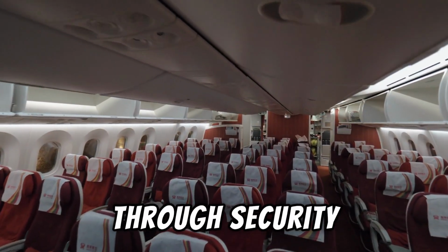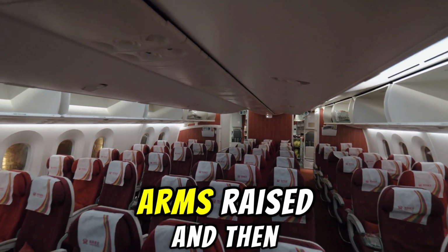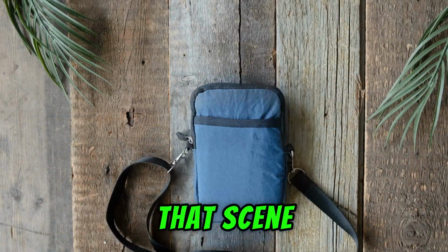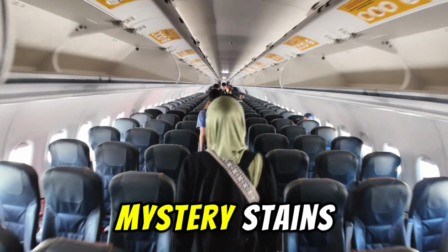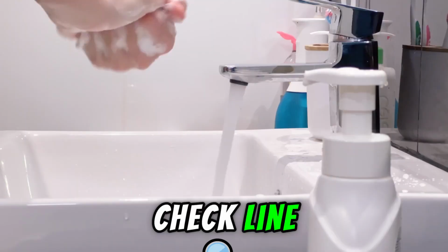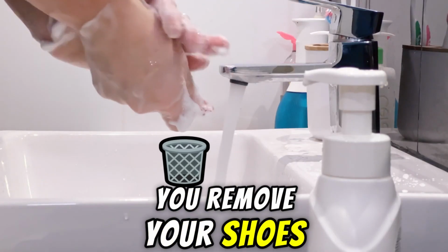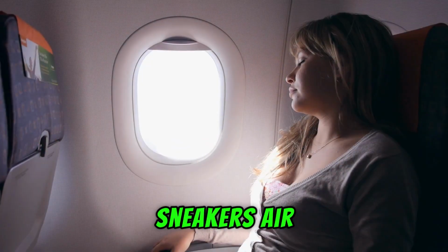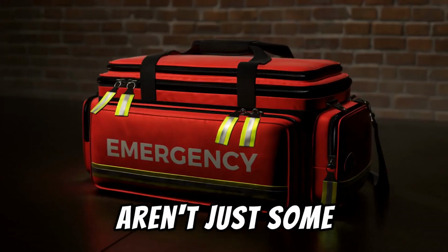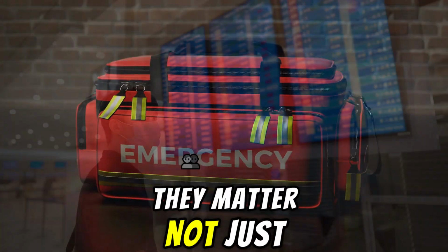You finally get through security. Shoes off, trays stacked, arms raised, and then you're standing barefoot on that cold, slick airport floor that's seen everything from coffee spills to mystery stains. No socks? That's your reality. Unless you're in a pre-check line, most airports still make you remove your shoes. That means your socks, not your sneakers, are the only thing between your feet and that public floor. That's why socks aren't just some throwaway detail. They matter. Not just any socks.